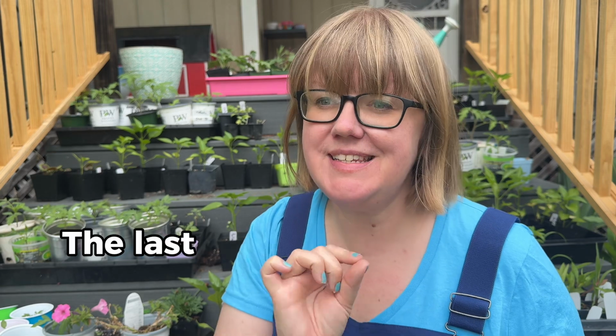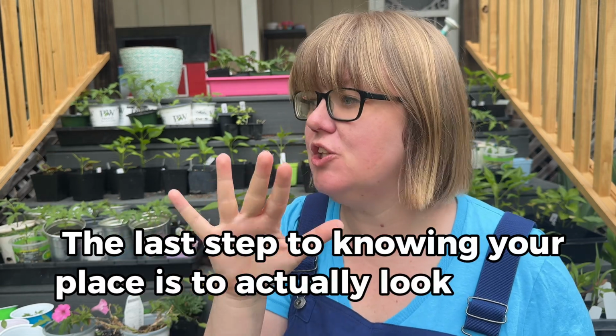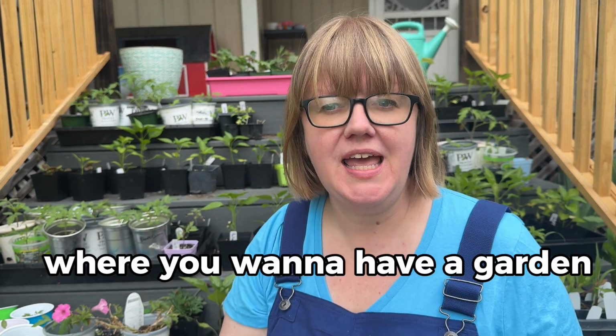Now, the last step to knowing your place is to actually look around where you want to have a garden. And I really recommend that you set an alarm on your phone to tell you at 8 or 9 o'clock, at noon, at 2 p.m., at 5 p.m., to look at where you're thinking about putting your garden and ask yourself, is it in full sun? Does it have the shade of a tree? Does it have the shade of a house or a building? Or is it getting sunlight?